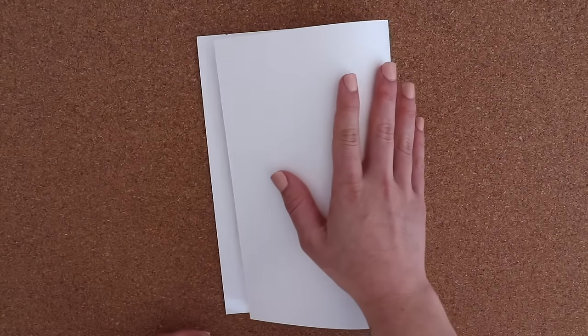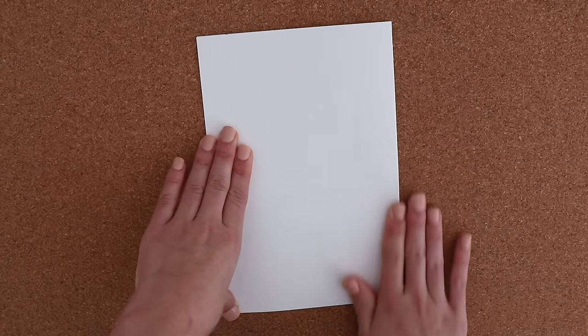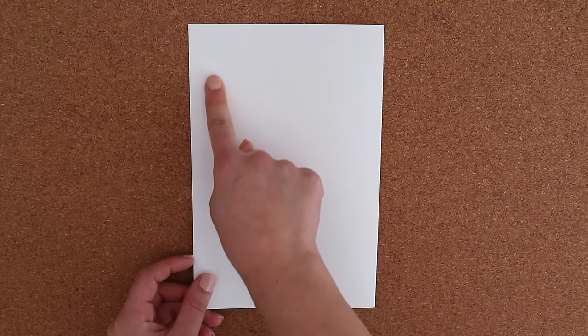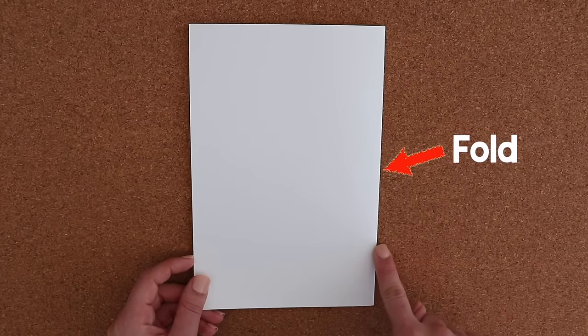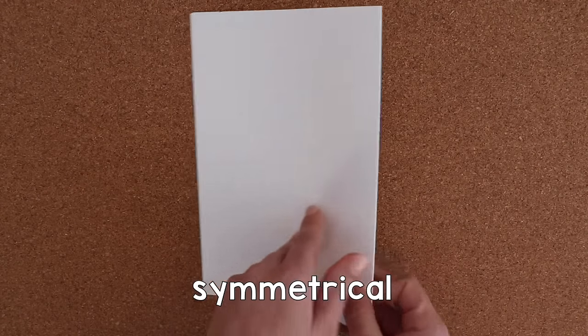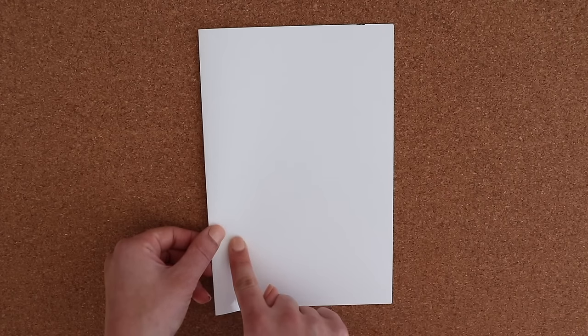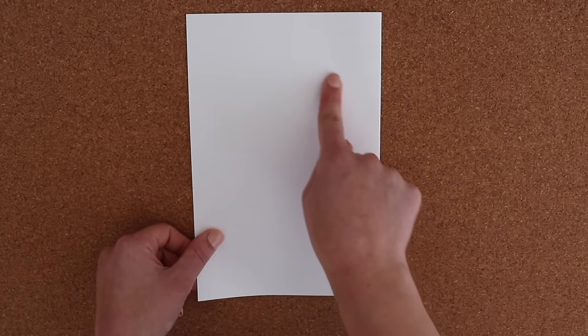Let's start with our pencil drawing. First, fold your paper in half, this way. Press down on the fold. We're going to draw half of a butterfly here on the fold. When we open it up, the two sides will be the same. Butterflies are symmetrical. That means the same on both sides. You can draw it on this side or this side, whichever you prefer.